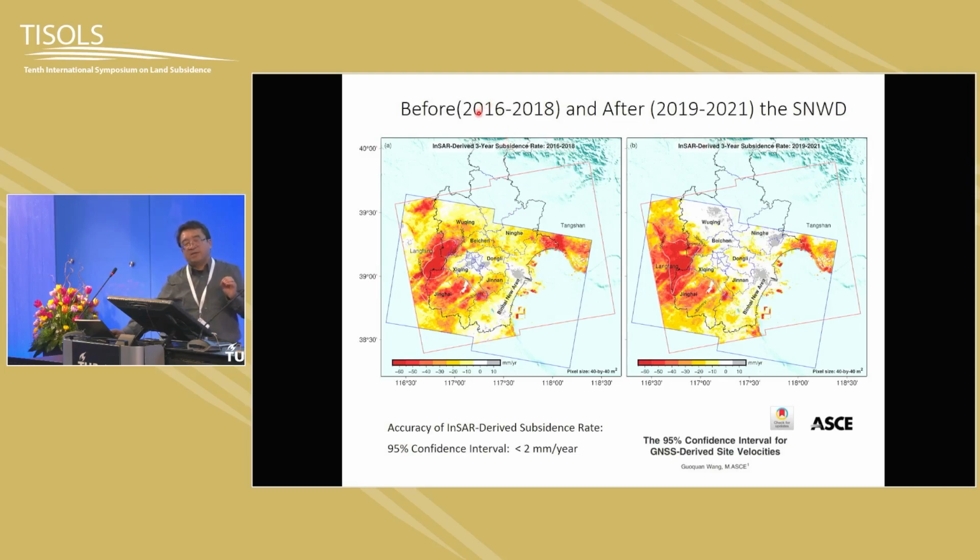We use the data from 2016 to 2018 to represent the subsidence rate before, and 2019 to 2021, 3 years, as the subsidence rate after, because of the change. The 2016 to 2018 subsidence rate is almost the same as, for example, before 2014. So we compare the subsidence rate before and after. This is before. You can see everywhere you have subsidence faster than 1 centimeter per year. After, almost 2/3 of the Tianjin area subsidence stopped, or is below 1 centimeter per year. So it's a big change, this map.